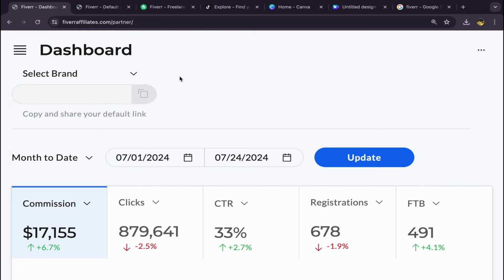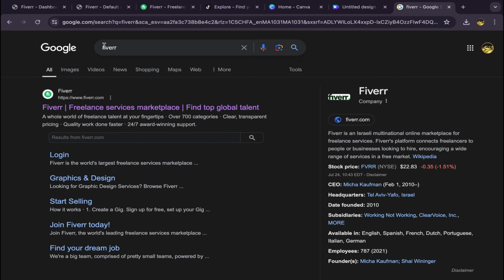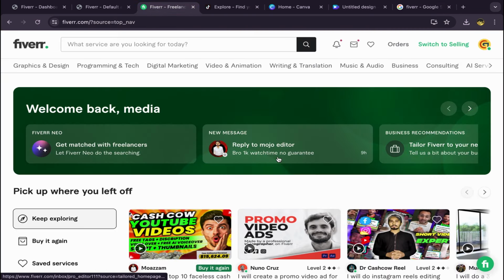Anyway, for people who want to start making money with TikTok affiliate marketing and start promoting affiliate links on TikTok to earn commission, step number one, go to Google and search for Fiverr, okay? Search for this website. Click on the first link. Sign up by using your email address. The sign up process is super easy and simple. All you have to do is use your email address and that's it.